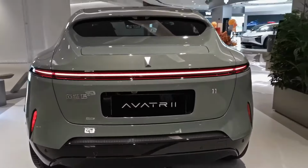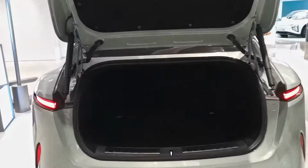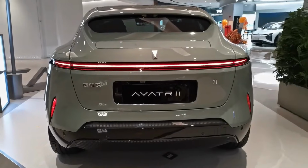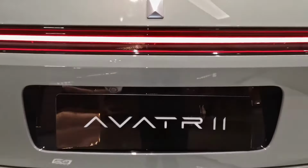The 11 has two optional ternary batteries made by CATL. The entry-level battery has a capacity of 90.38 kWh for 555 km of CLTC range. As for the top trim level, it has a 116.79 kWh battery for 680 km. The Avatr 11 is also capable of 240 kW charging. As a result, it can charge up 200 km in 10 minutes.